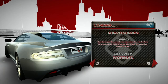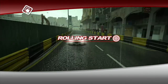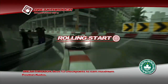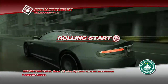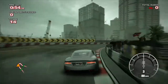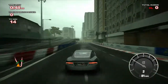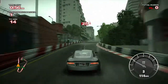I've just noticed there's 5 stages in this. This is going to be a long episode. Breakthrough. Rolling start, let's go. What is breakthrough? I don't think... Oh, this is the checkpoint thing. Gotta get as many checkpoints as possible. Checkpoint! 2 wheels, nice.